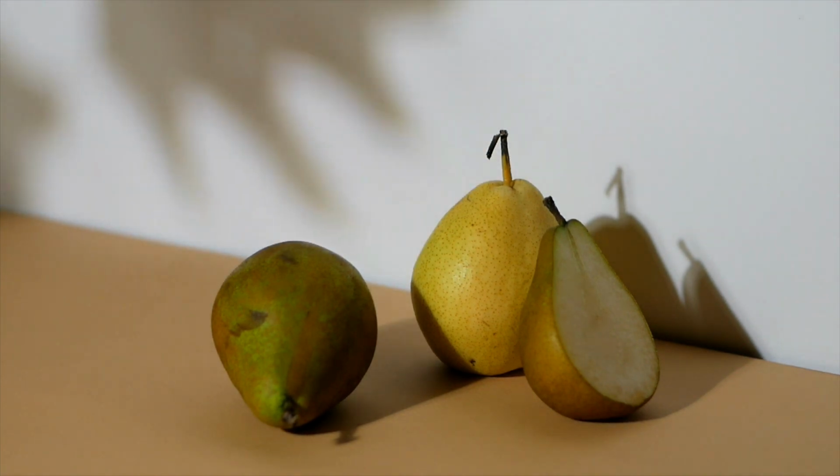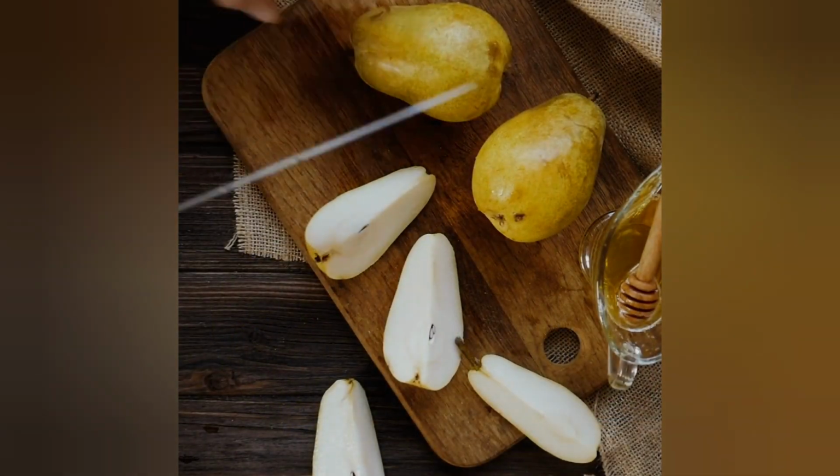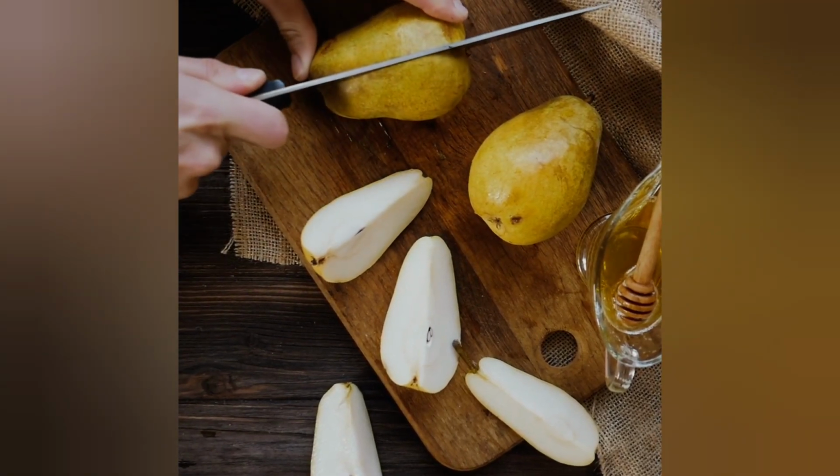Pears are incredibly versatile and easy to add to your diet. They can be included in salads, smoothies, and sandwiches or consumed raw for a sweet snack.